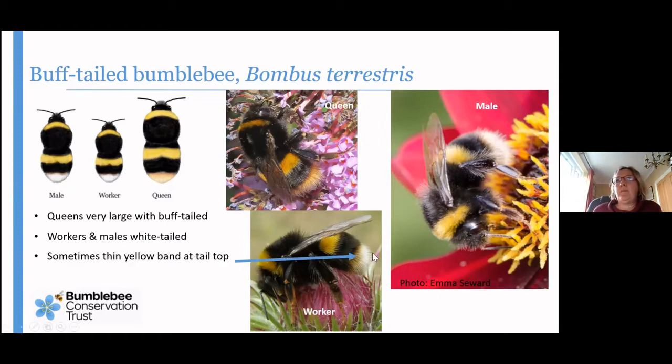Also, the buff-tailed bumblebee, both the males and the workers, often have a thin yellow band at the top of the tail where the black meets the white. And this can be really important in distinguishing them from the next species we're going to look at. It's not always there, that's the trouble, but it is sometimes. So to key in on buff-tailed workers and males, look for that yellow band, but don't rely on it.